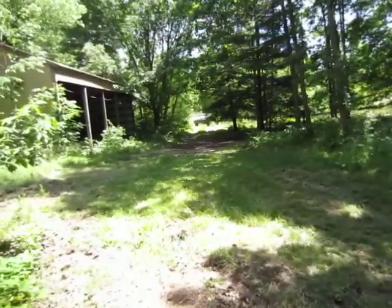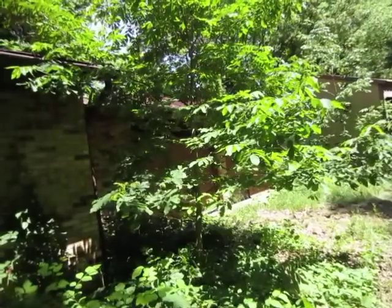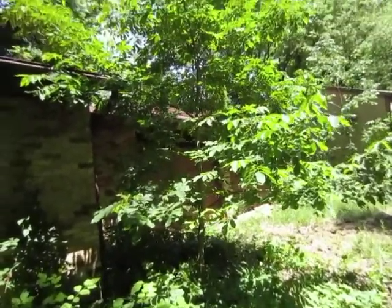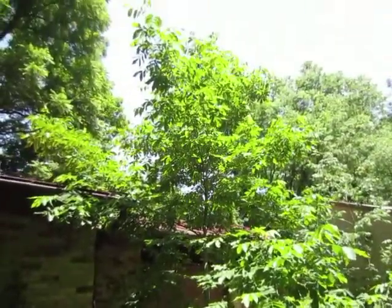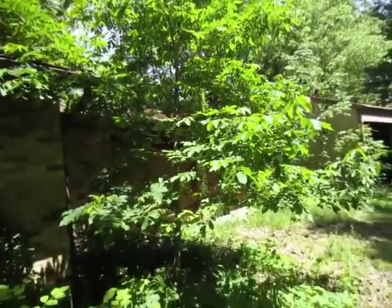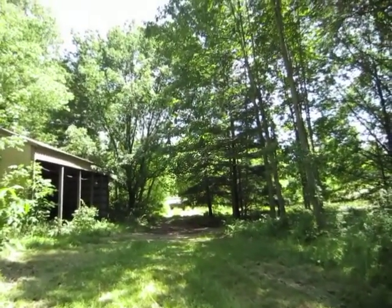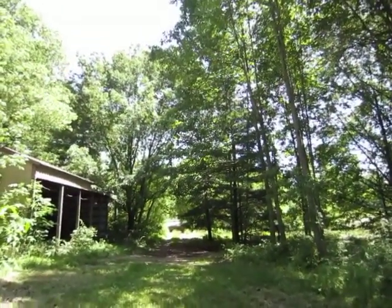Okay, one last view down the driveway here now. And a view of our smoothbark hickory, which is thriving, absolutely thriving. It's like a cathedral in here, guys. It's just a cathedral.